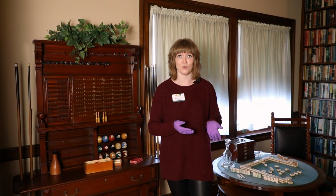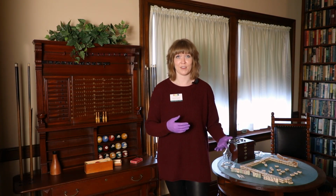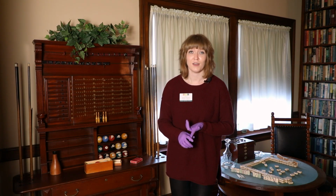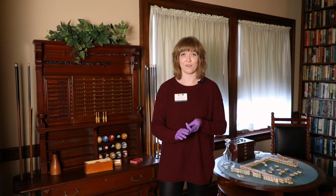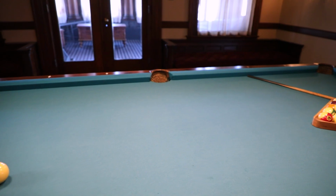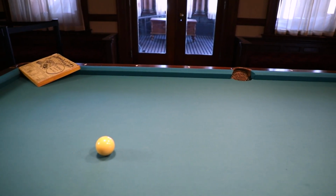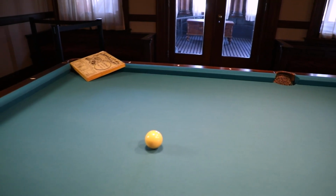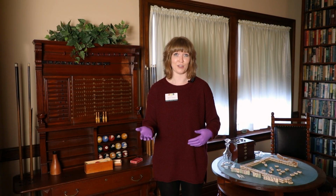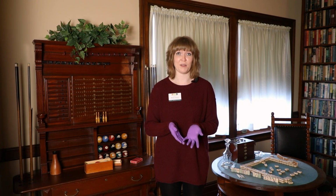Like I mentioned before, pool and billiards are very similar games. Pool was derived from billiards, and it involved more balls to play with. So it's a game using 1 cue ball and then 15 balls of different colors. So they're divided into solids and stripes, and it's played by trying to sink all of your balls before your opponent can sink all of theirs. And one of the biggest differences in playing this game is that it has the pockets on the table, whereas billiards does not. And pool is still a very popular game.